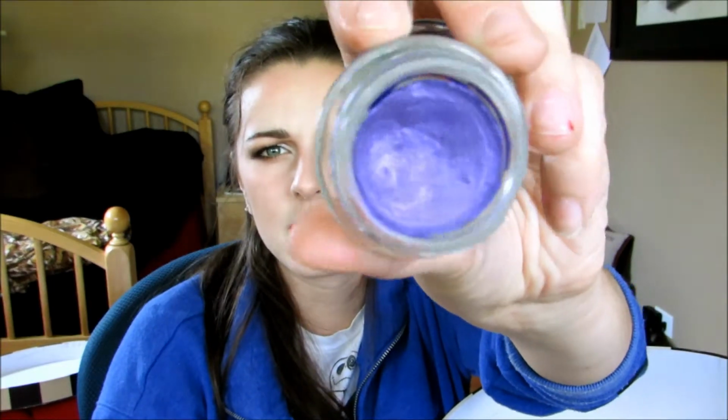And I still have two more colors that I want to use up, but I think I'm just going to pitch them too, just because they're so old and they are getting dried up. But they did last a very long time. You could see this one completely separated from the walls and it's shrunken in there. So I'm actually just going to get rid of these now.